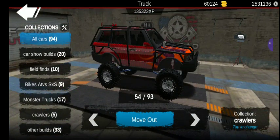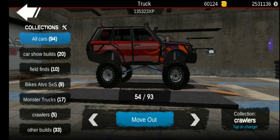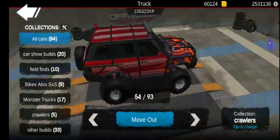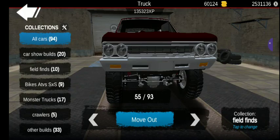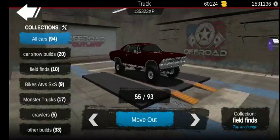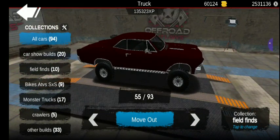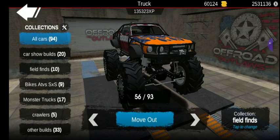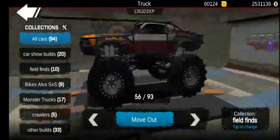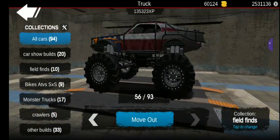Then, we got the trail rig. Which, this thing is a piece of garbage. I haven't retuned this thing whatsoever. I'll probably be working on this sooner or later. I don't know when. I'll probably rework everything on this. But, yeah. And then we got the Chevelle, I think, is what you call this. I'm not really sure, but I still need to do a build on this thing. I think this is the only field find that I haven't done a build on yet. Kind of stupid. Then we got the Ford Mustang 302 Boss. We got the monster version of this thing, and it's just a wild ride.